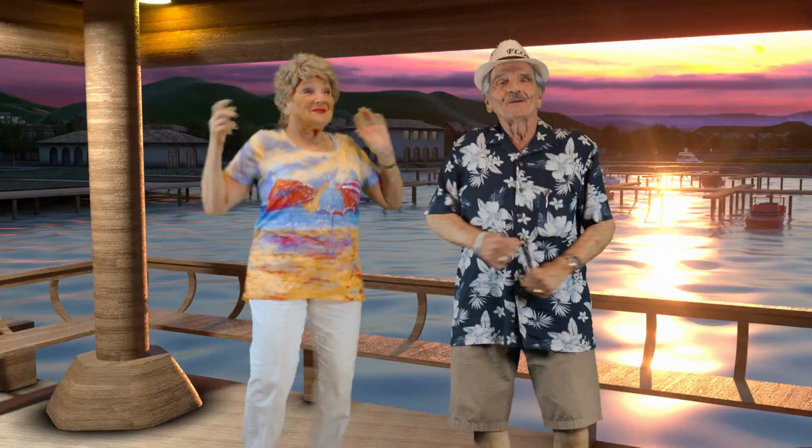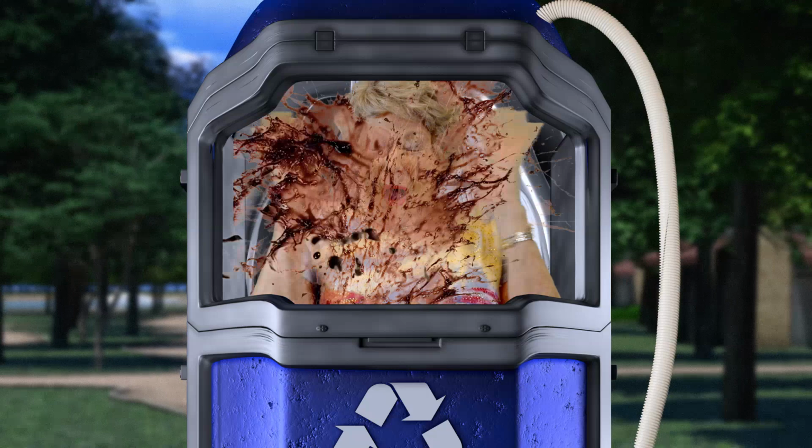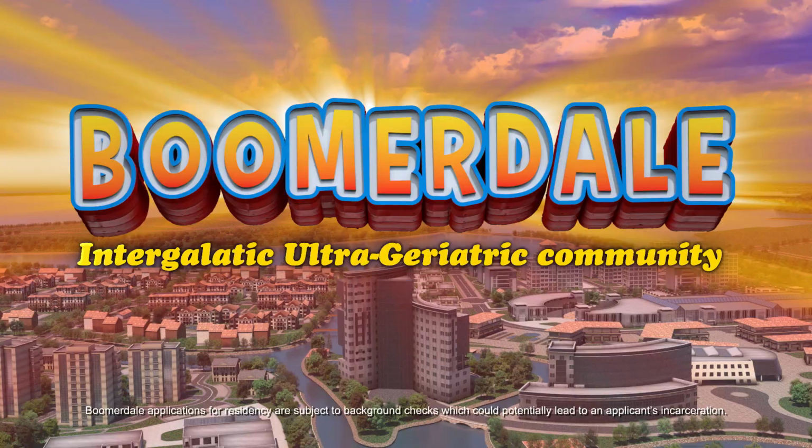Live out your final 1,000 years in comfort and convenience until your credits run out and your remaining biomass is recycled into sustenance for others. Tasty. Embrace the freedom of the past, the old-fashioned way at Boomerdale, your future community of yesteryear.